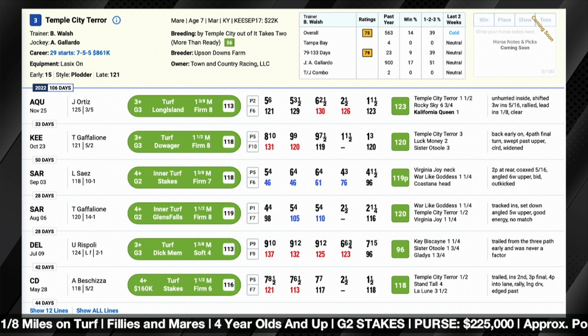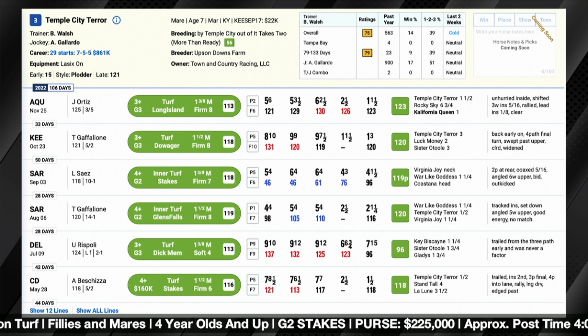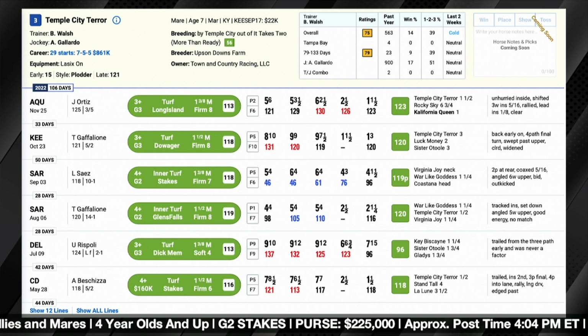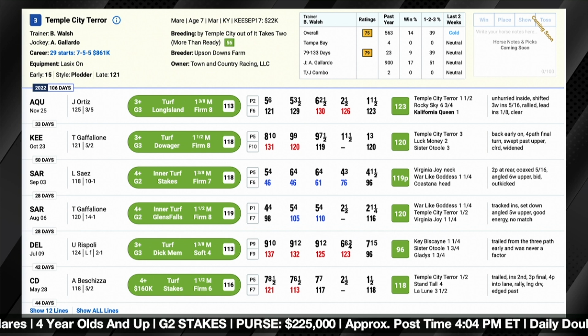I'm not sure we're going to get the 6-1 morning line that we see. It feels to me like she's going to get bet a little bit heavier than that off of those two graded stakes wins. But I'm kind of lukewarm on her because of the distance. I tend to think she wants more ground.